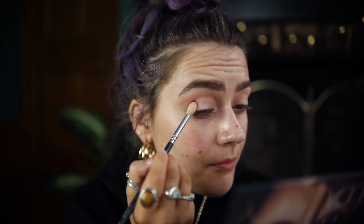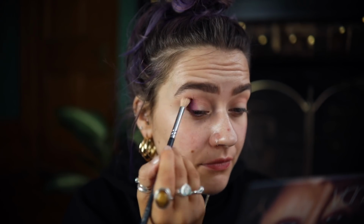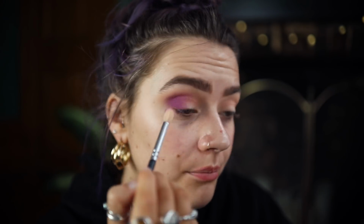What is going on? This matches my hair down pat. That matches my hair. I'm still hoping to use Diego, but if this amethyst colour is gonna take over my world right now, then Diego may be kicked to the curb. We'll just see. Okay, we're just gonna play. Amethyst, we are building, baby.